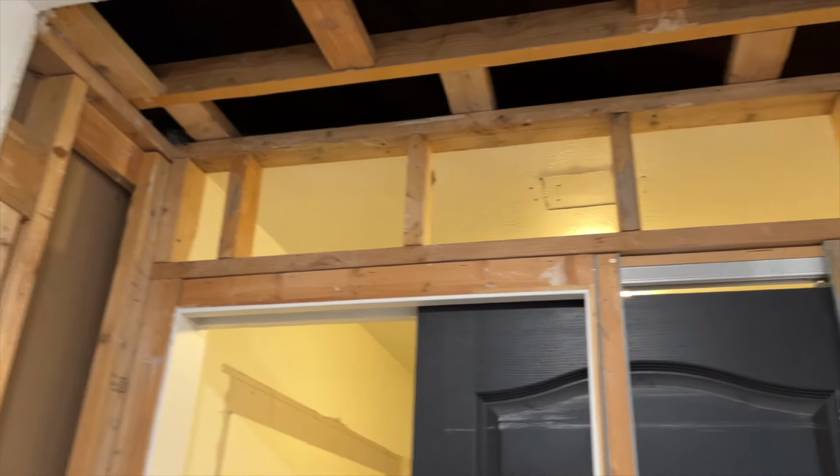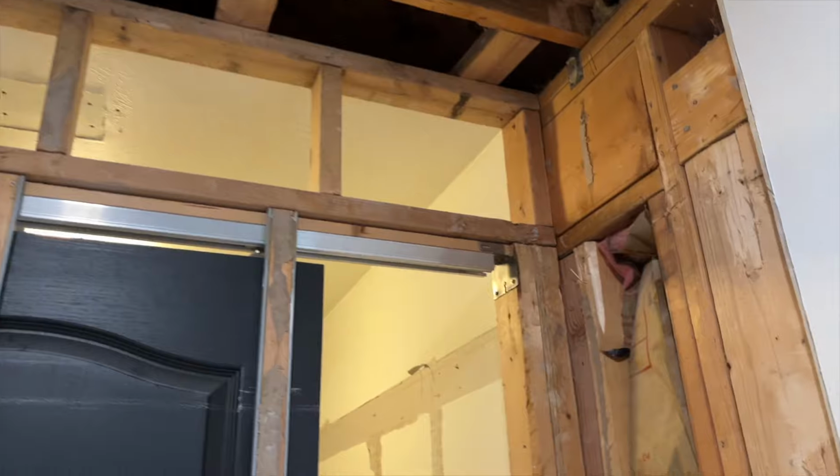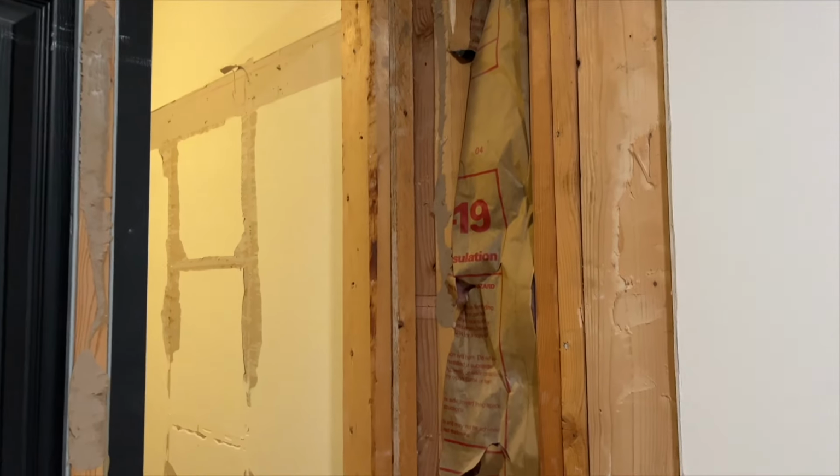I won't say the cutting, the nails. I know, it's like painting. Prep work takes time, but the actual moving went pretty quick. It did go pretty fast.